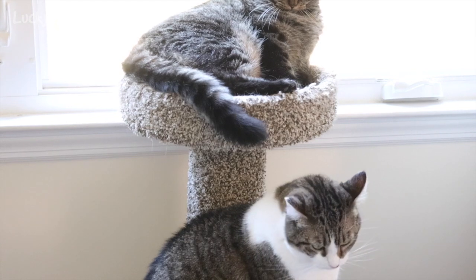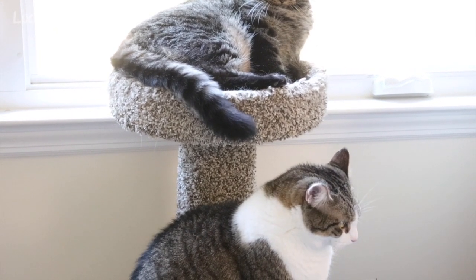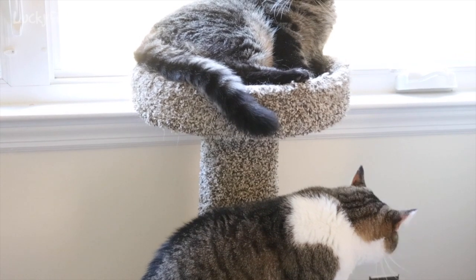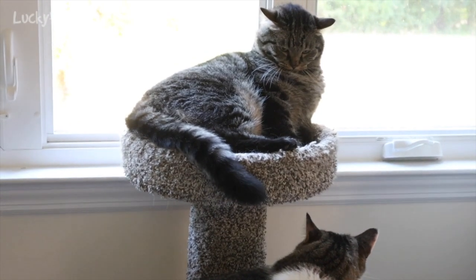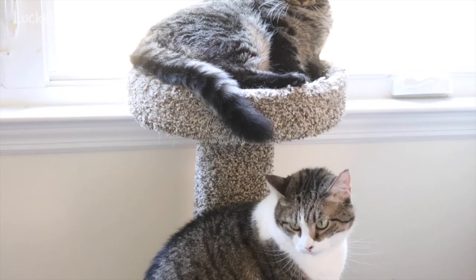Stella got caught. Simba's minding his own business on top of the cat tower. Stella just jumped on it and was smacking him for no reason. She does this. This is the thing she does. And look at Simba. Simba's not happy. She knows that the camera's on.